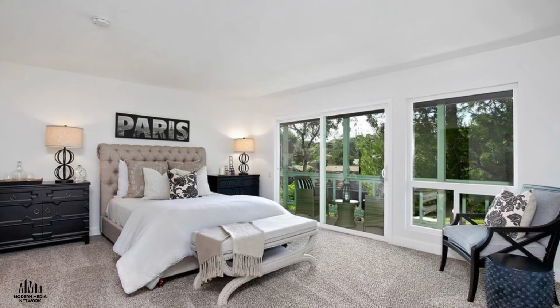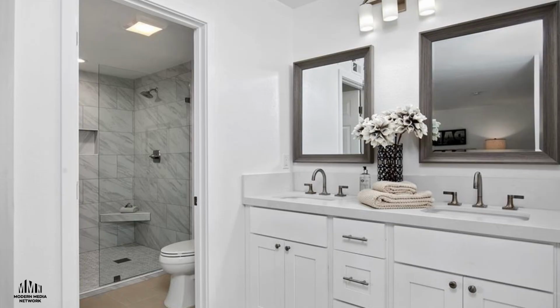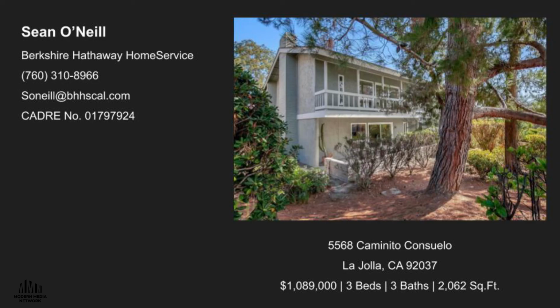You can go down into your living area that opens up to a beautiful patio where you sit kind of under the pine trees. And upstairs is 2 bedrooms and each has their own bathroom. Very nice. Yeah, so nice.